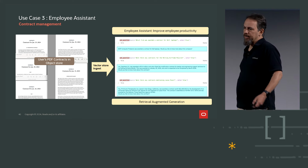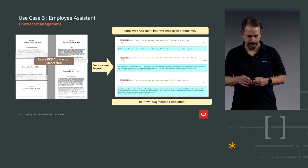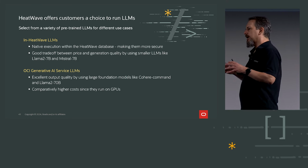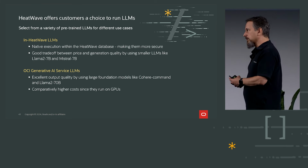And you can wind up getting a nice summary of your data that in SQL would take you quite a lot of query writing. So all this is done with LLMs. And inside of OCI, Heatwave gives you a few different options as to how you're going to run those LLMs.